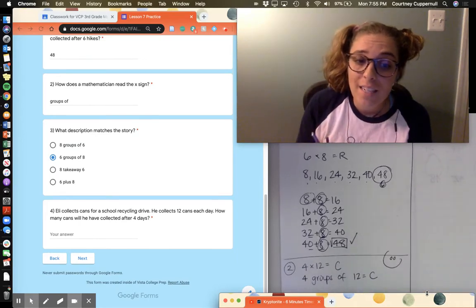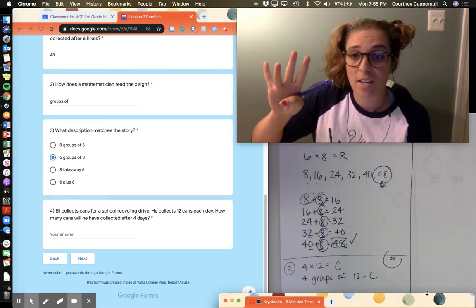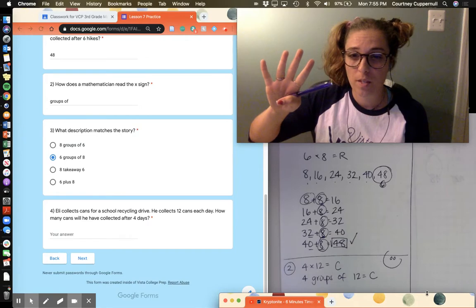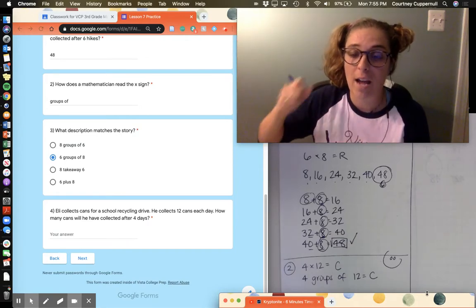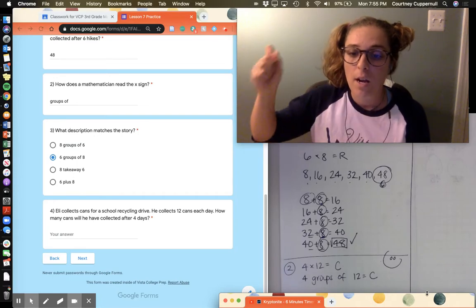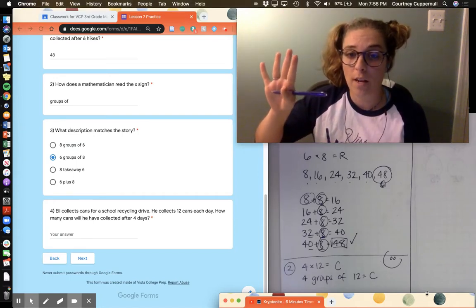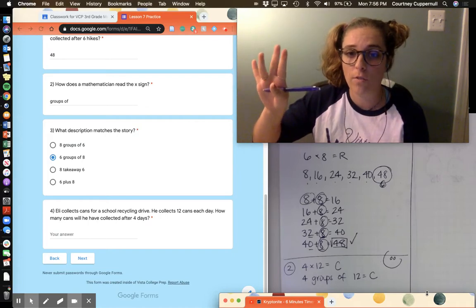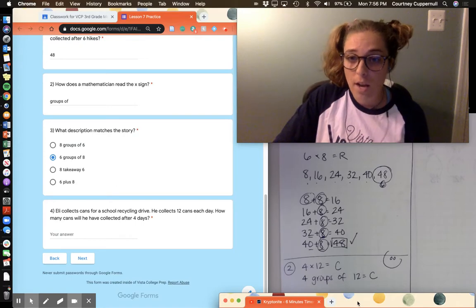So if he's collecting cans for 4 days, that's how many groups he's going to have. Each day is a group. So he has 4 groups. The amount he collects each day is the number that goes after the multiplication sign, right? It's the groups of. He has 4 groups. Each of those groups has 12 in it. So we have 12 here, 12 here, 12 here, 12 here. All right, keep solving to find the product or the answer.